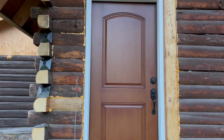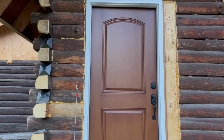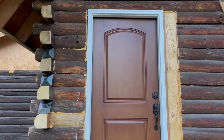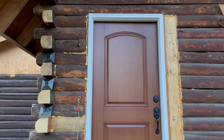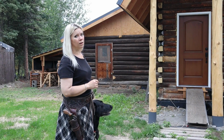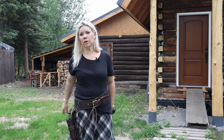And to balance that out, we're gonna shave out a portion along the left-hand side of the door, and we're just gonna add in a piece of trim to match the profile and just balance out that door. And there's also some more rot out here.